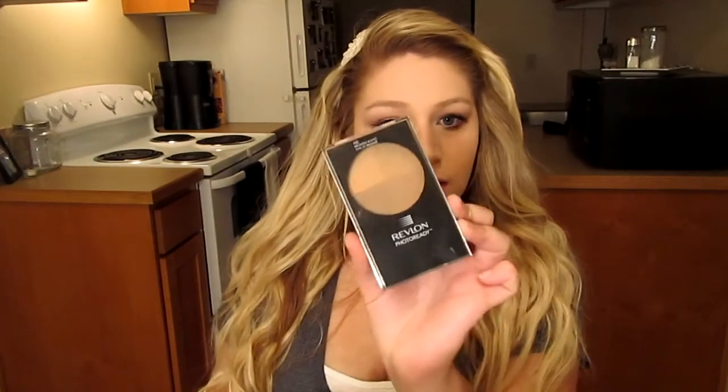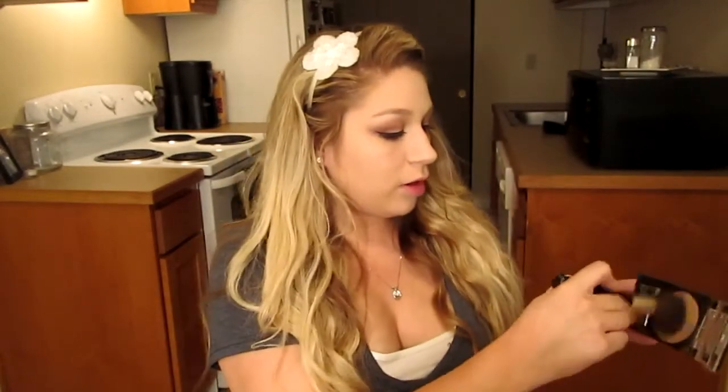So now we're going to start on the face, and I'm going to do some bronzing, and I'm going to be using the Revlon Photo Ready in Bronze and Chic, and this is what it looks like. And I'm just going to be taking it and going through all the colors and putting that in the hollows of my cheeks. Not too much contouring, just kind of giving my face some color.